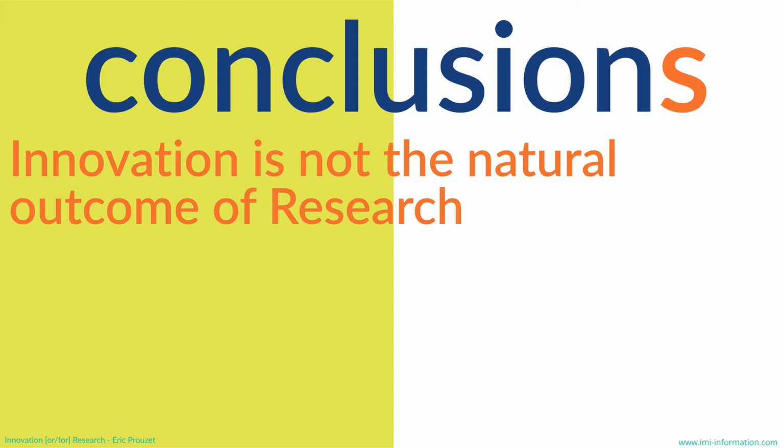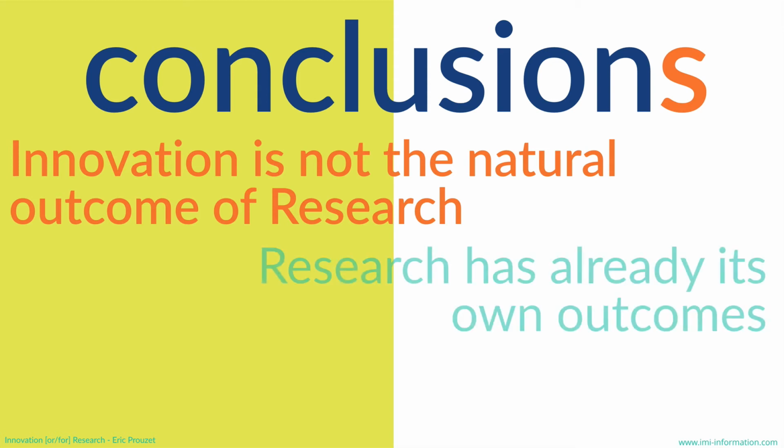Because innovation and research, I mean academic research, are based on different logic. Research has already its own outcomes, and they're great. We saw it's about knowledge, it's about expertise, it's about discovery, it's about invention. Research doesn't need anything else. Just to justify research by improving knowledge, it's good enough. So we don't have to say that research will lead to innovation.